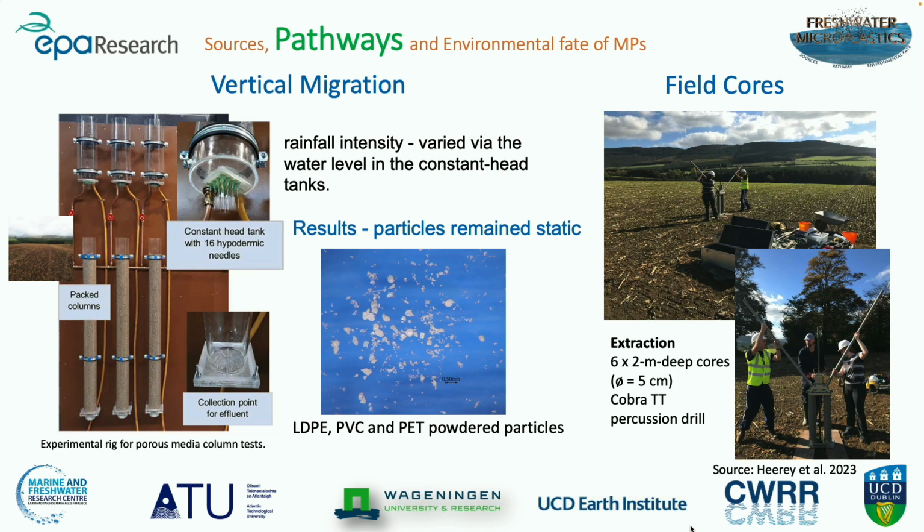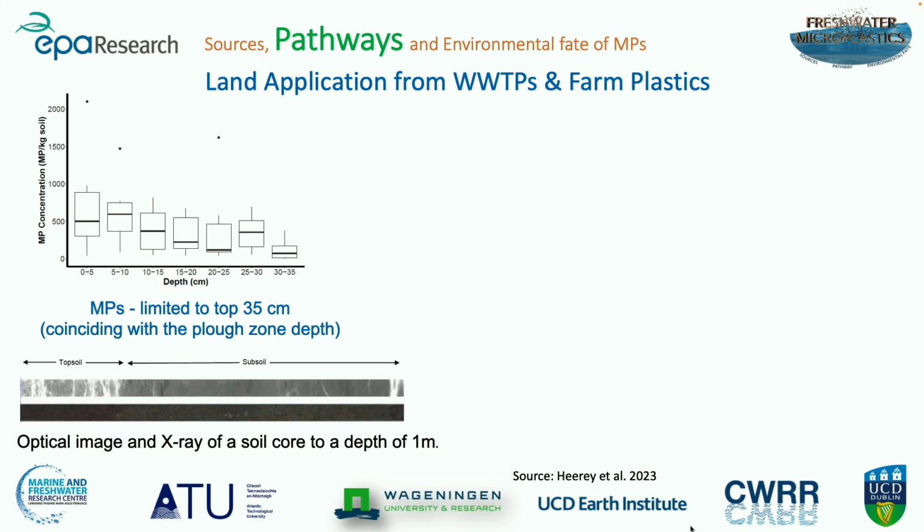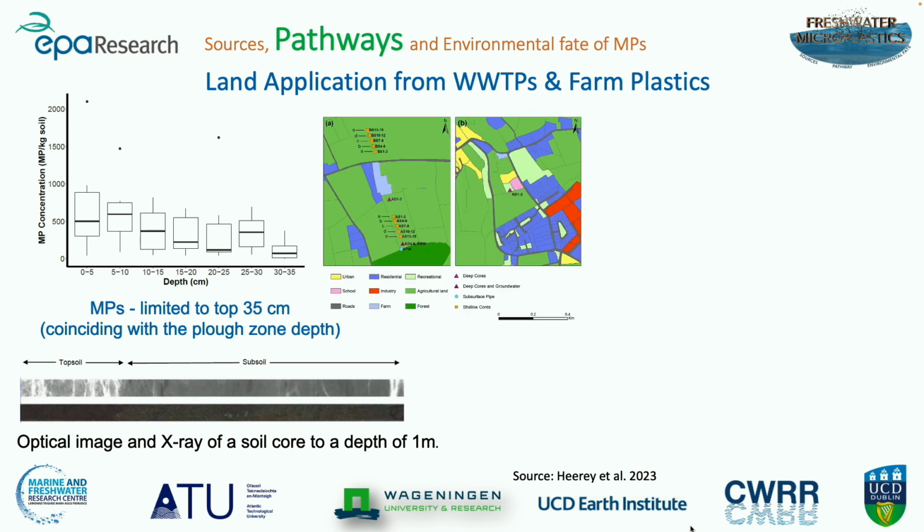So what we decided to do then, well, let's see what's happening on land. So off we went out into the field, took some cores, had a look, and yes, we found microplastics that went down to about 35 centimetres. Now that number will be familiar to some people because that actually coincides with the plough zone depth. So essentially by ploughing in a tillage field, you're actually moving the microplastics from the surface down to a depth of 35 centimetres. And in the core, you can see here on the left-hand side, the topsoil, that's the soil that's mixed, but below that it's quite packed. So the microplastics aren't travelling down that deep. So our conclusion was, definitely in tillage fields, that they weren't getting down to the groundwater. They were being retained on the surface.